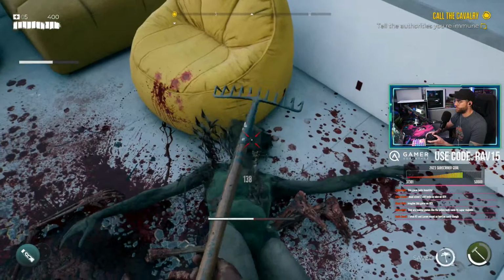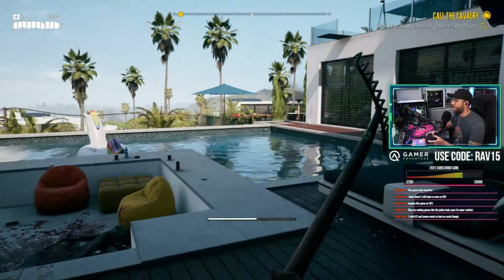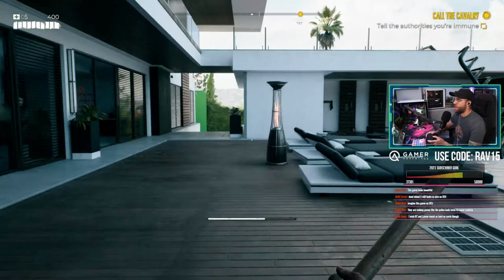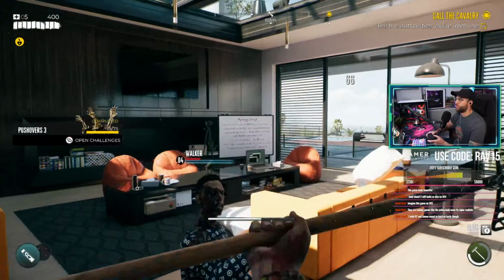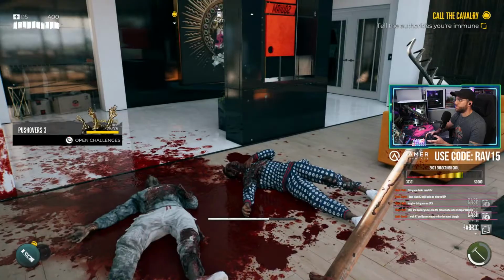That Shambler is now in shambles, chat. Anyway. Oh, he didn't go upstairs. What are you doing? I like how they all are wearing the same pajamas, you know? They're kind of all wearing the same stuff.